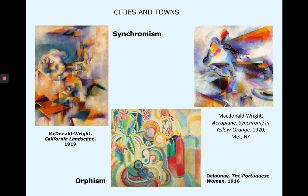Orphism visually has a lot of similarities with Synchromism, but without going into too much detail, there was more emphasis placed on this motif of the circular colored disc and the relationship of these abstract arrangements of circular shapes and color with, in an almost supernatural way, connecting them with heavenly bodies, planets and stars in the sky, and what the artist referred to as cosmic vibrations, that he thought had parallels in the visual vibrations of the colors in his compositions.